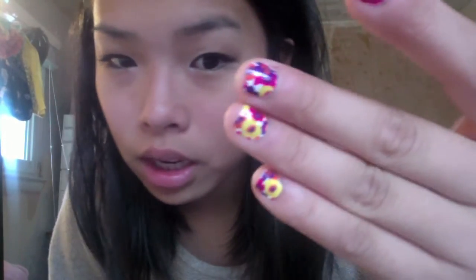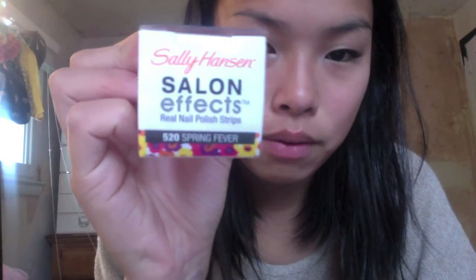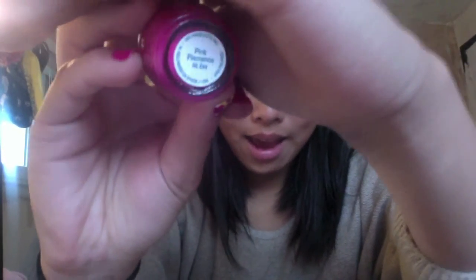This design here is from the Hanson Salon Effects nail strips, in Spring Fever. I really like these. I think they're really pretty and appropriate for spring. I didn't put them on every finger, as you can probably tell. This color here is by OPI, and it's the perfect pink. It just brings out the pink in the nail so much. This color is Pink Flamenco from their España collection.